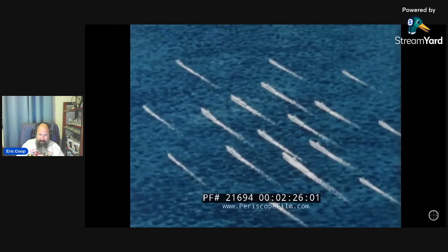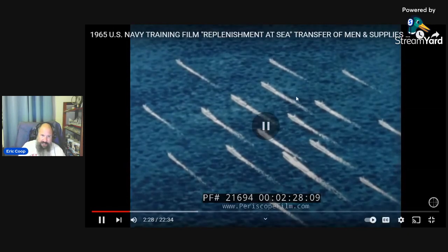This is the most common formation with replenishment. Yeah, we didn't do it like that. Being on the supply ship, we were the high value unit, and so we would go on a Romeo course, whichever course that is. And all the stuff they're about to say about winds and seas and directions and blah blah, it didn't really work that way for us.